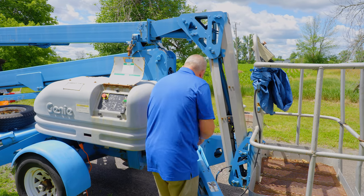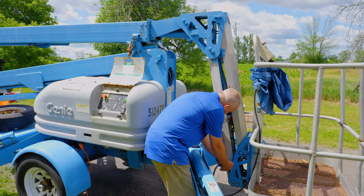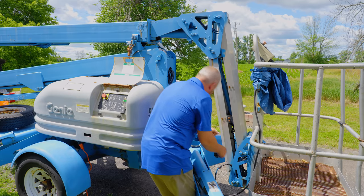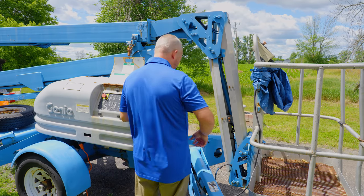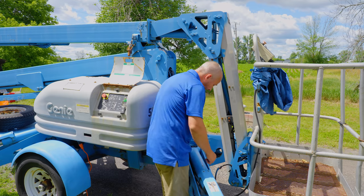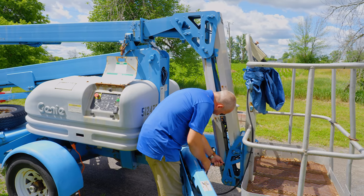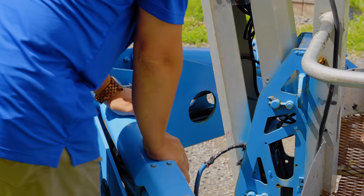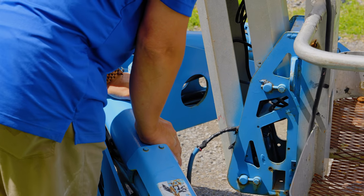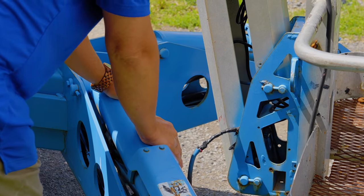Hi. Yeah. Having an issue with the machine out here. The genie. Oh, no. It would seem like somebody has caught a wire on one of these elbow joints at one point and then patched it. And then instead of putting it through the proper place, made it really susceptible to getting pinched again.